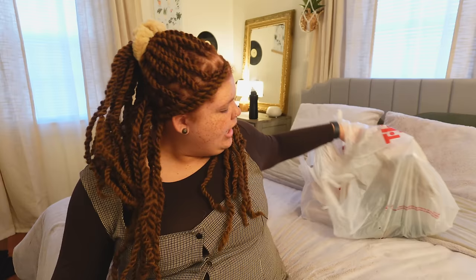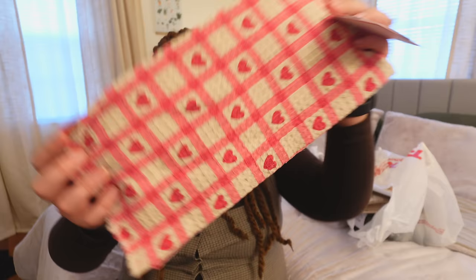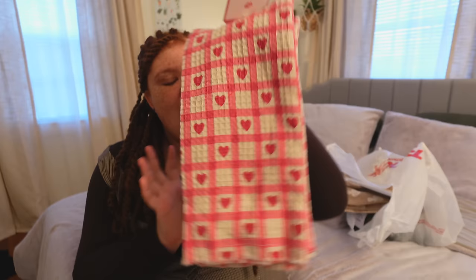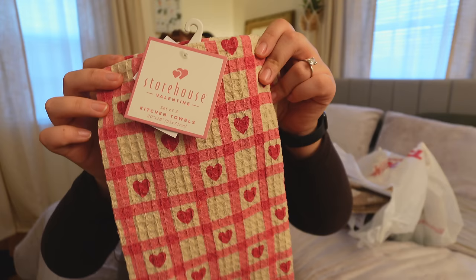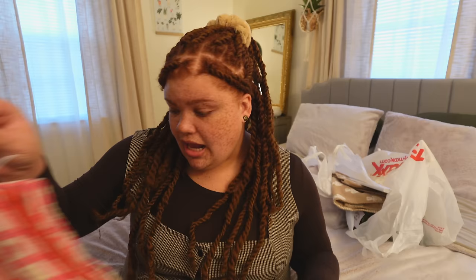I got a bunch of mushroom stuff, even though I said I'm trying to get out of the vibe of mushrooms. But they also had out their Valentine's Day stuff. And I got this. I'm not gonna decorate specifically for Valentine's Day because that's a bit extra. But I could keep this out all year round on my stove. This is adorable. It's just little heart pattern rags. They're so cute. Y'all need to not sleep on TJ Maxx because they have some really cute stuff. And this was $9.99, so $10.